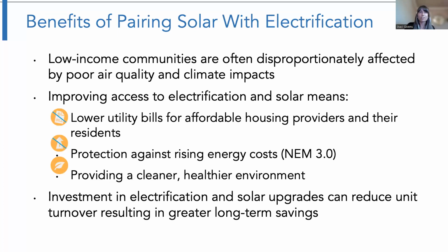Additionally, the transition to a clean energy future can make properties more marketable and desirable and improve unit turnover. Unit turnover is expensive and time-consuming for property owners. Careful planning and investing in electrification and solar upgrades can save money and reduce turnover time. Next slide, please.